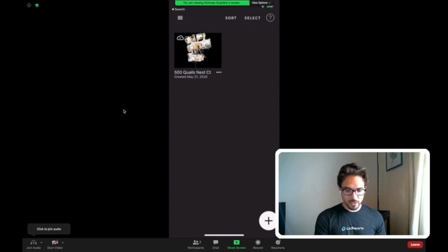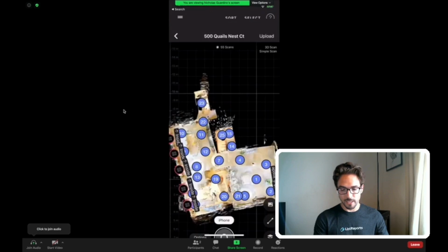So as everyone can see here, the home screen, this is the Matterport Capture app. And the home screen is really simple. You have an option in the bottom right to add a new tour. And then you have a collection of tours that you have taken previously. The one you can see on your screen now is the 500 Quail's Nest Court tour. That's my parents' home in Roseville, California. And this is the first capture I did last week. I'll open that up to show you what the interface looks like.